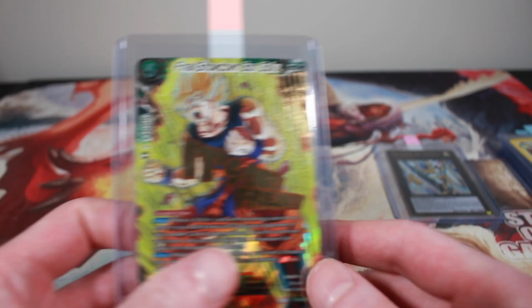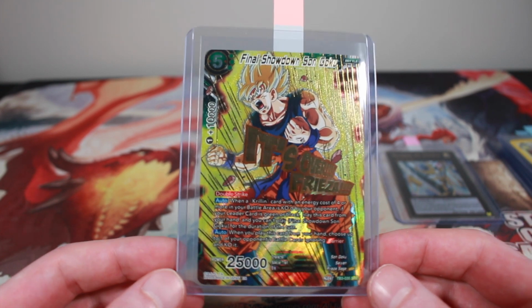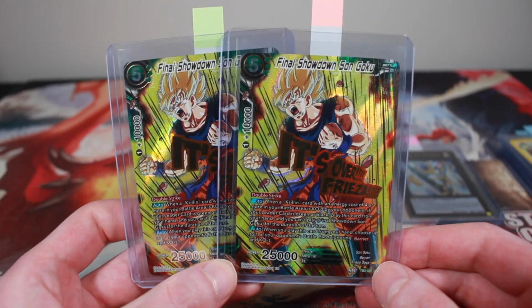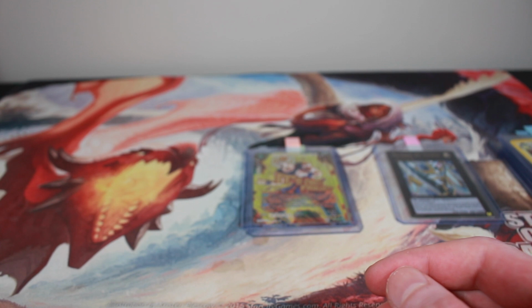Then I got some Dragon Ball. This is the Final Showdown Son Goku from set 3. I actually got 2 of these. I really like this artwork. This is the first time Goku goes Super Saiyan against Frieza in the Dragon Ball Z show. So, got 2 of those I'm sending.